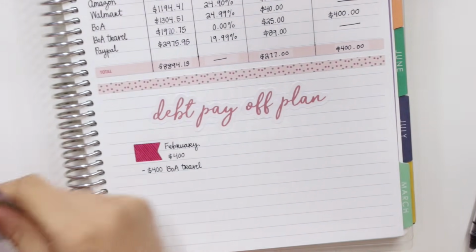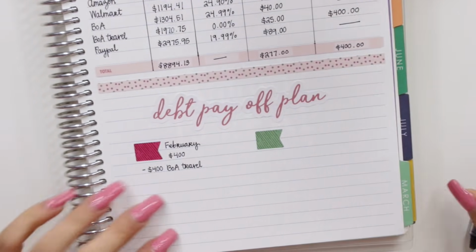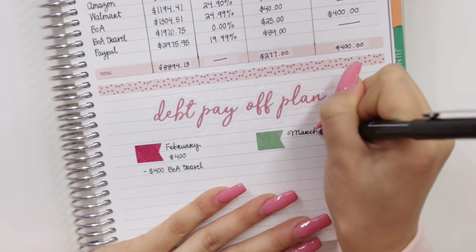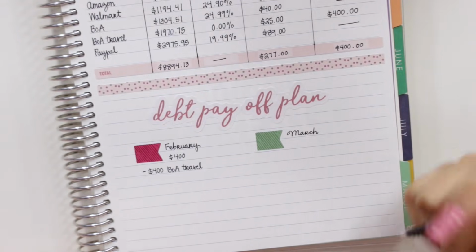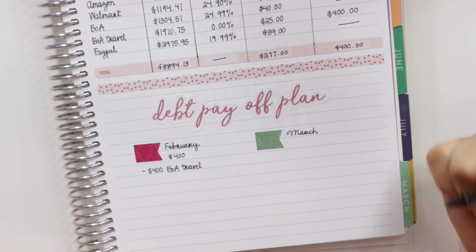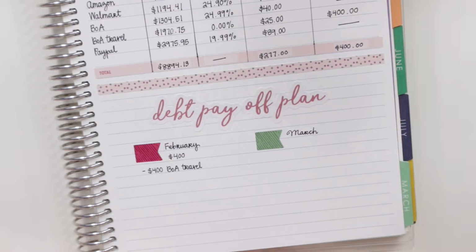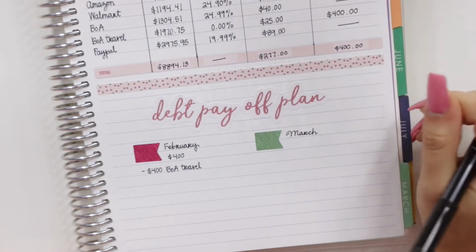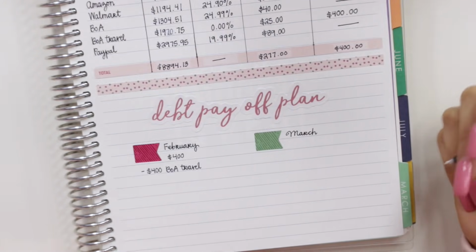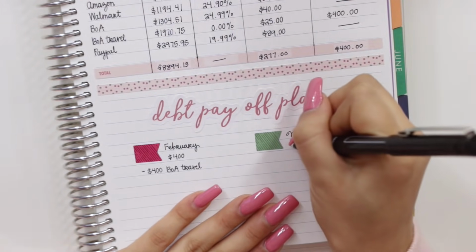Then I'll take my March page flag, and I'll put it here. And for March, I was expecting to get around $1,000 back from my tax refund, but it turns out that it's not going to be that much money. But I don't want to let that stop me from putting that $1,000, because I definitely know that with doing side hustles like I have been doing for the past month, I can get to that amount. So I'm still going to be putting $1,000 here.